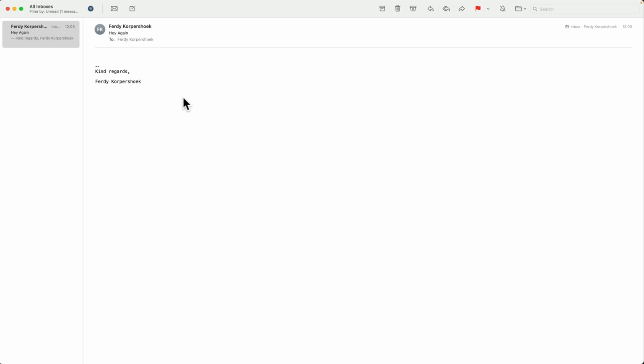But wait, there is more. So you have access through webmail right now. Super cool. Now let me show you how to configure an email client on your Mac using Macmail. You can also use Microsoft Outlook, but I will show you how to do it with Macmail. The same principles apply. So let's do that right now.